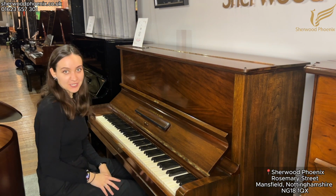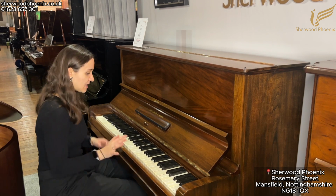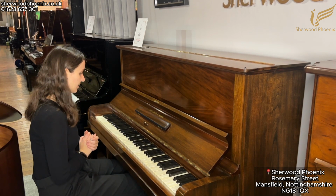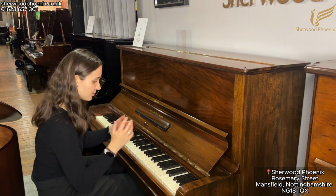So as I said before, the piano has the full keyboard, which is 88 keys, two pedals, a really, really beautiful piano. And I'm playing different styles for you as well. I would like to pay attention to every single octave as I normally do. Let's go.